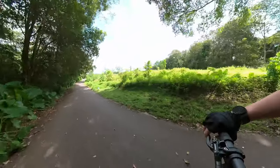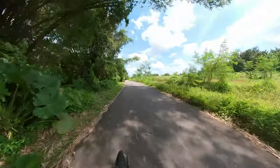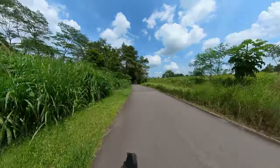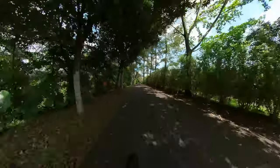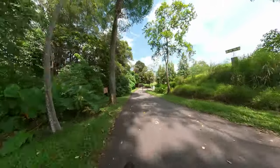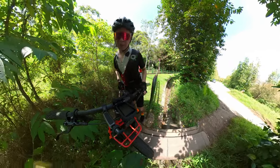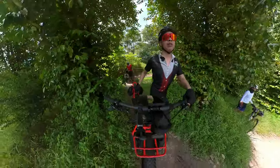There's a road lah, but I don't know why they want to take that. And here we are, the roundabout. It's the stupidest thing ever. Okay. So here's the roundabout. Yay!